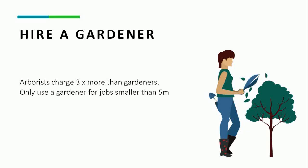So an arborist, otherwise known as a tree lopper or a tree surgeon, is a professional in the game of caring for trees in an urban environment. Now, gardeners and lawn maintenance type guys do the same type of work. If you do get a lawnmower garden maintenance person in to do the tree job, it is going to cost you probably 3 times less.